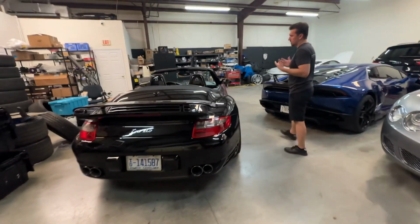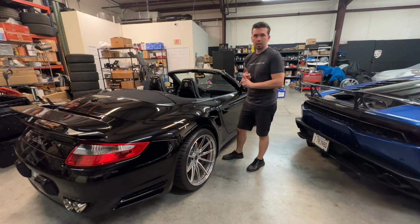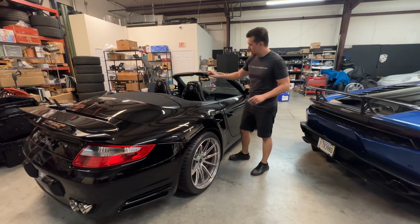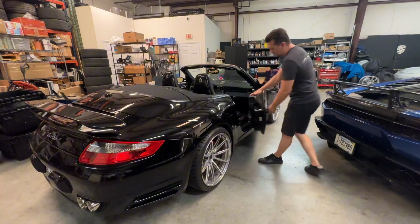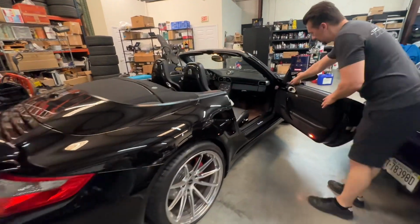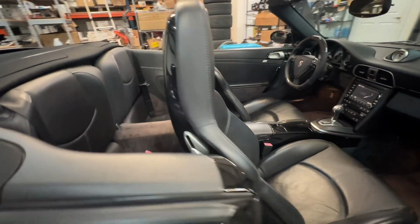What makes this Cabriolet 997 Turbo so special is it's a '09, which was the last year. It has the full black piano package, which was a custom feature, which has all the piano black bits, which you cannot get if you wanted to order it from Porsche. Only to this VIN number will they sell you that.